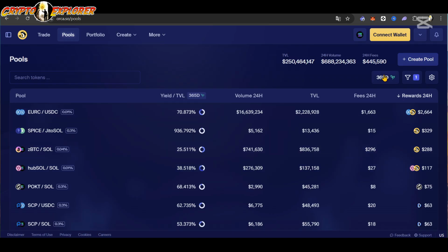And essentially this is how you can use ORCA. You can see that ORCA is very user friendly, with a very simple interface. So go at it, search for the best liquidity pools for you. If you have any questions, hit me up in the comments, I'll get back to you.